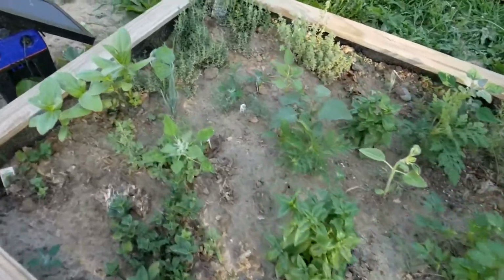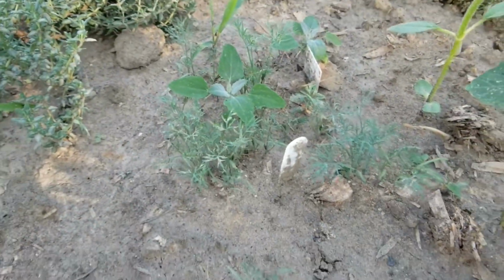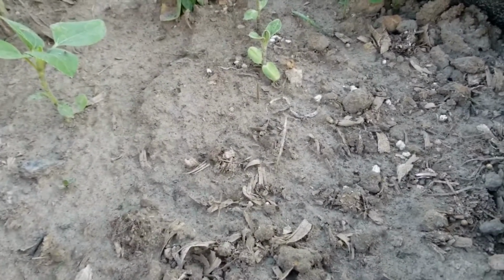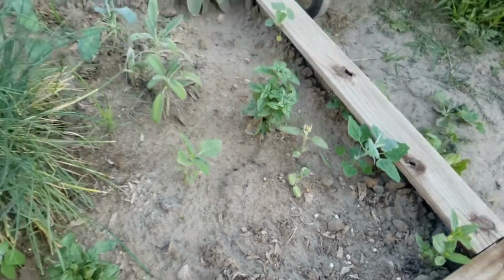And what else? I think last week we saw the dill starting to come through. That's still growing really well. The cilantro that I've been trying to plant has not made it, so I've been wanting to start some more seeds of that. I'm thinking about doing some seeds in the greenhouse.